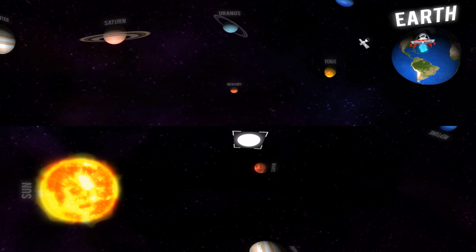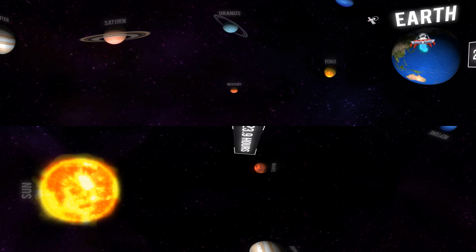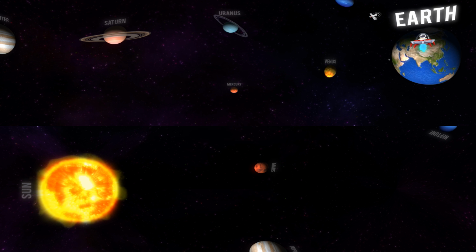It consists of 78% nitrogen, 21% oxygen, and 1% other gases such as argon, carbon dioxide, and neon. Every 23.9 hours, it completes one rotation as it orbits the Sun. Earth has also a moon, and we are the only planet that has one moon.